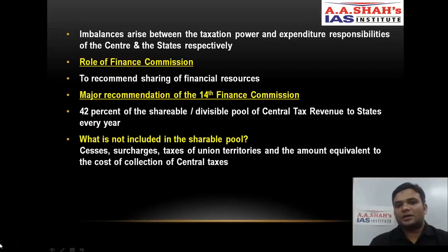There is a state list, there is a union list, and there is a concurrent list if you know your polity. Now, if a topic or a sector comes under the state list, the state would want some funds for that. But if the center is levying taxes and collecting taxes, it is not going to the state. So the state would feel that there is injustice and there is imbalance.